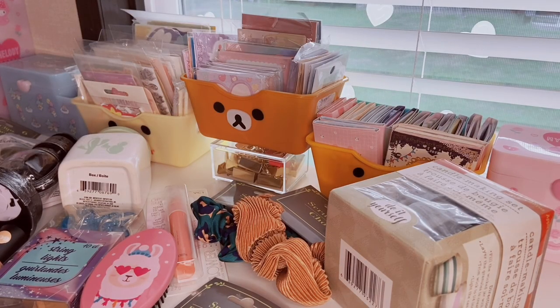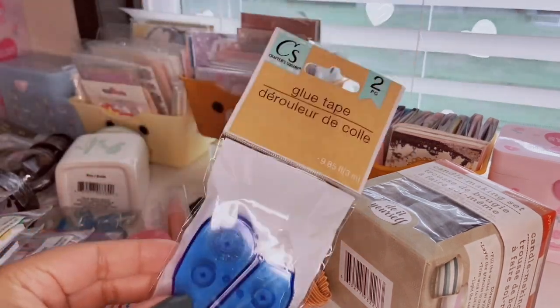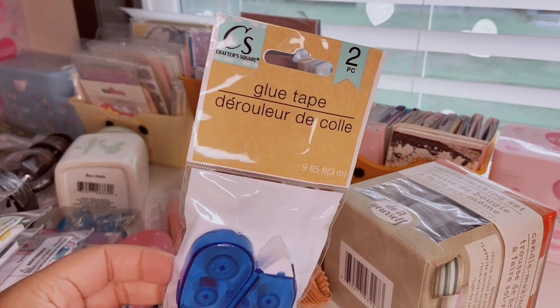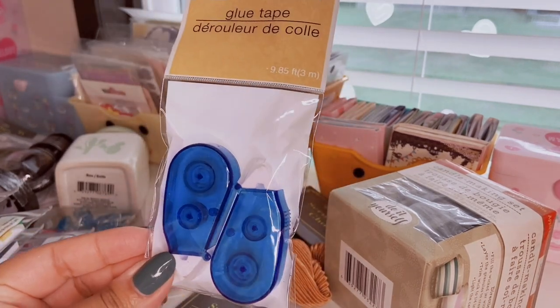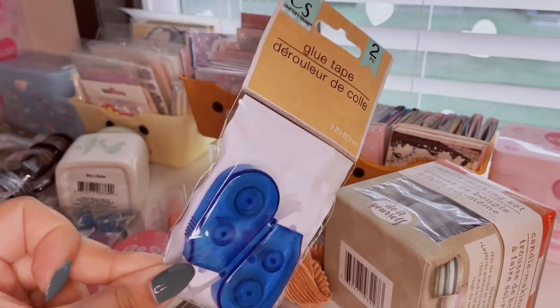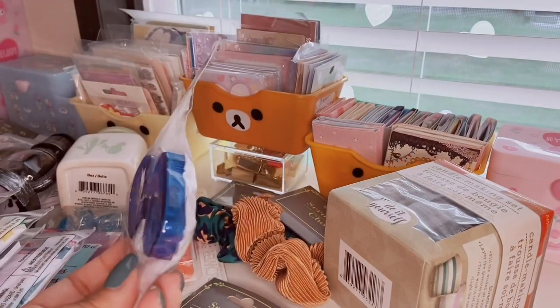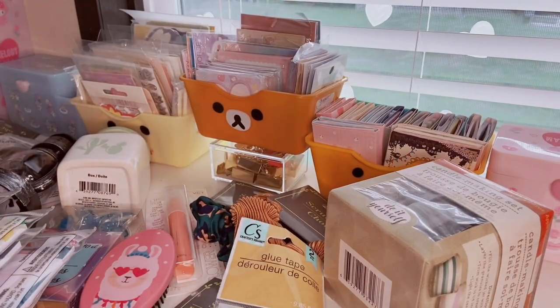Okay, so I lied. I do have a lot of stationery in here. I don't know why I thought I didn't, but I do. I don't know where to begin. Let's just jump in. Okay, so first thing is this glue tape from Crafter Square. It's a two-piece. I actually tried it out, and it works pretty well. So I'm really excited about this. For 50 cents each, of course I picked it up. If I run out, I'm definitely going to buy some more of that.